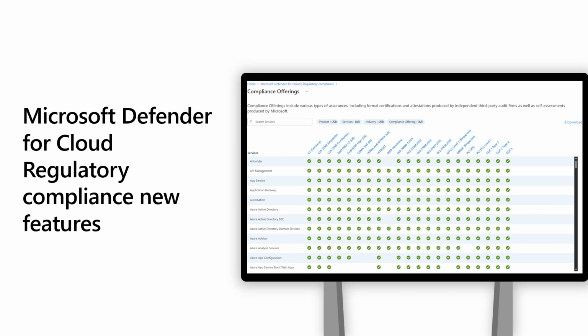Starting today, with the new compliance offerings, customers can track certifications achieved by Azure, Dynamics 365, and Power Platform services. For example, partners and customers can now easily check which Microsoft services have HIPAA, ISO, FedRAMP, or any other certification prior to building their solution on top of our platform. As a reminder, Microsoft is the cloud provider with the largest number of certifications in the industry.